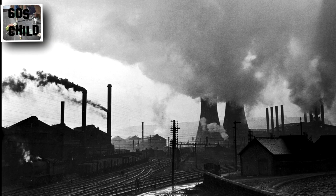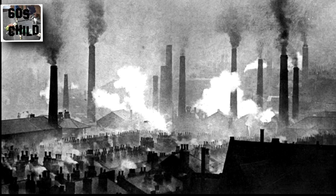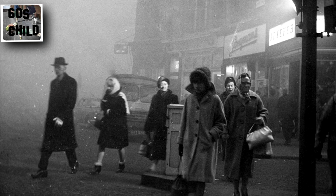Now Britain in the 60s was quite a polluted place, with all the factories churning out smoke, steam trains puffing out smoke, houses all had coal fires, so it's not surprising Britain was quite a smoky place to live. Now fog in winter is a serious problem, but fog and all that smoke combined produced smog, which caused a lot of problems on the road, and it wasn't very nice on your lungs either. Yes, in the 1960s smog was a real problem.